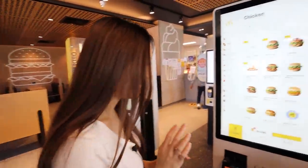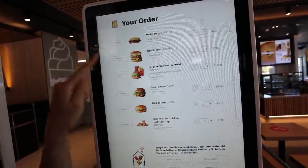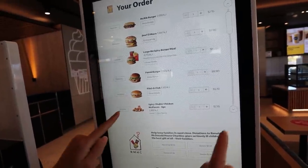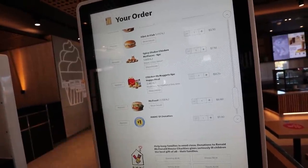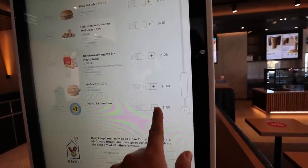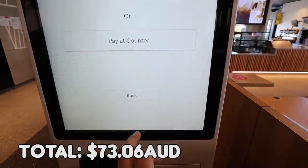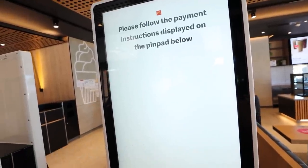We are not synchronized. Okay, there's our order. So we got the McRib, El Maco, large spicy burger meal, fillet of fish, spicy shaker, chicken McPieces, the McFeast, your happy meal, and a donation of $1. You know what? We'll donate $2. Okay. $1 each. Bang. There. Pick up a counter. Pay now. Go. Pay for me.